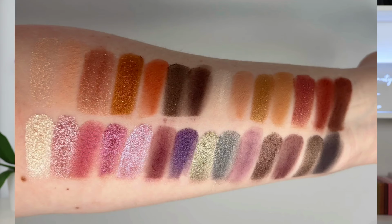So we have some very light champagne and cream shades in this first row. Then we have some browns, some pinks. This one looks like a purple, but it's really more like a silver. We have some brownie warm tones. We have some oranges, again some more purples and pinks. And then we have some more browns again over here, and then we do have a black as well. So this palette is going to give us quite a bit of range. So I will pop up a photo of those swatches right now.